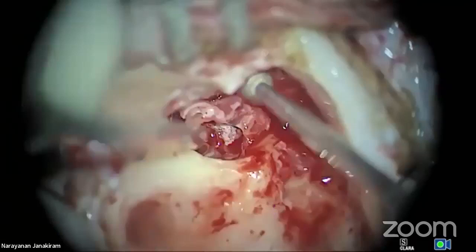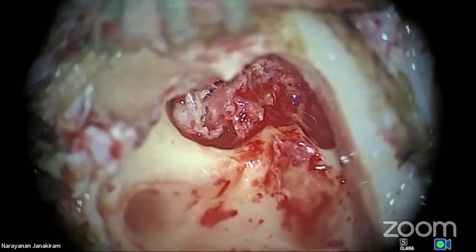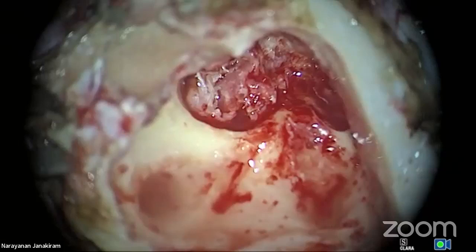Okay. So I drilled a little bit of the pyramid also. Now, smaller suction tip. Now I'm going to do the foot plate clearance. You see here. I will show you how I do the foot plate clearance.